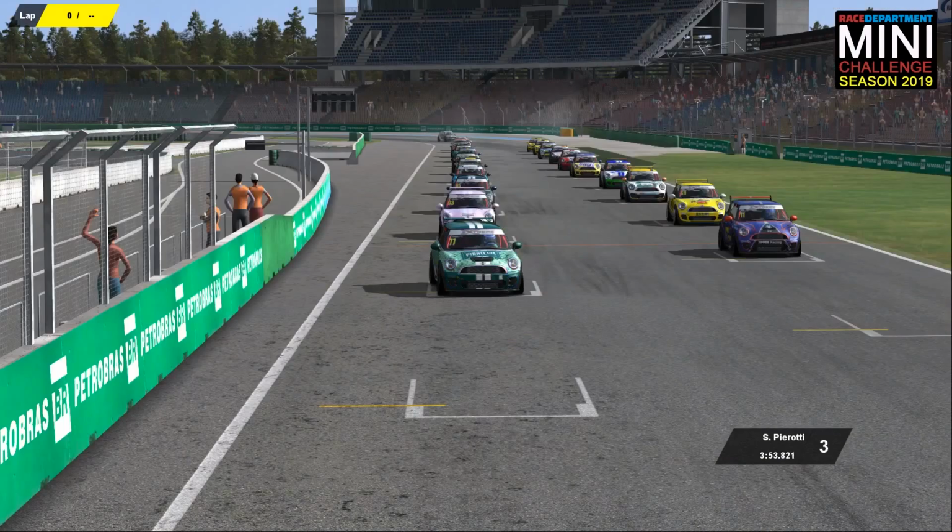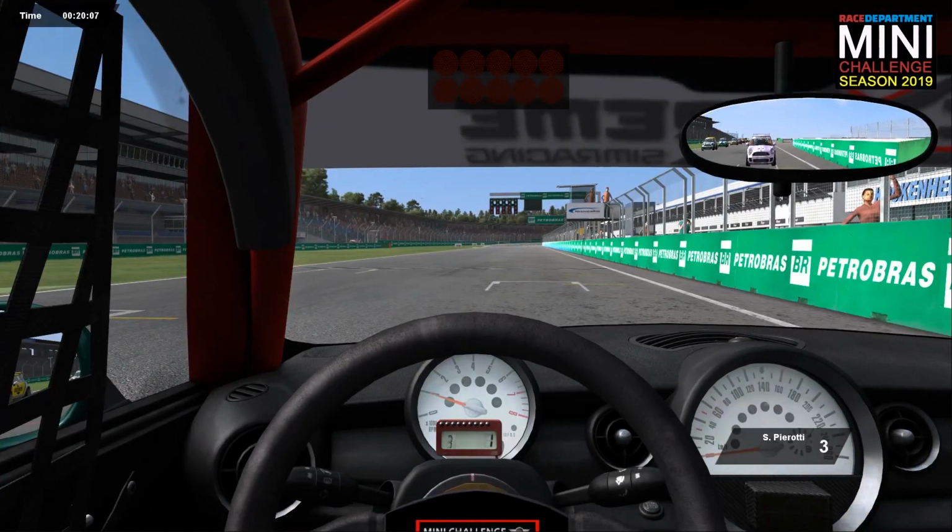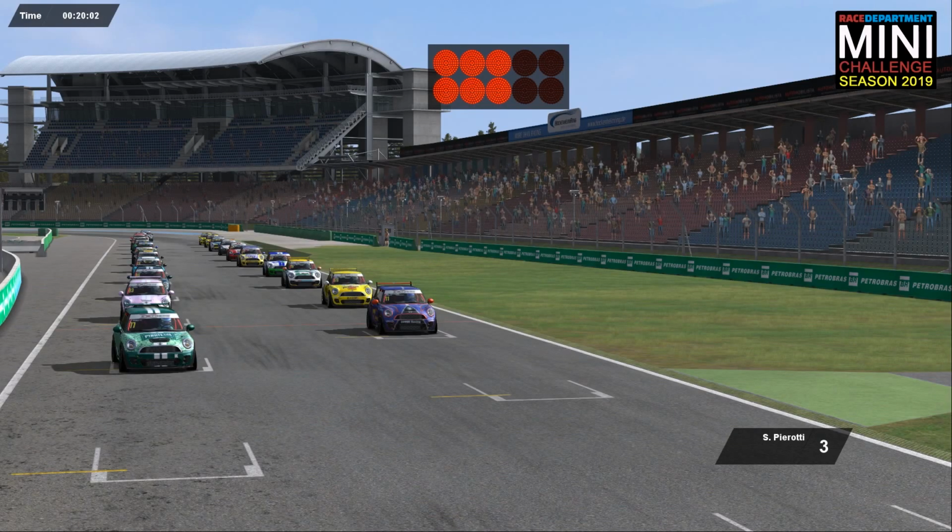Well, no, we've seen that quite a lot over the course of the season as the drivers do put their cars at different angles in the grid spaces to try and get the best opportunity. But we are about to go green. The lights are up. 3, 4, 5 red lights.